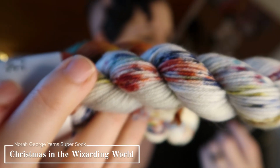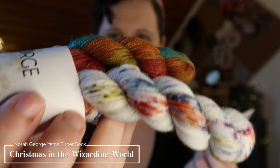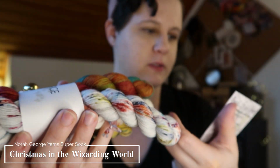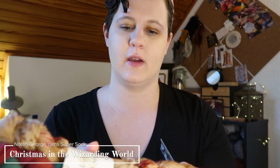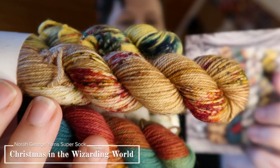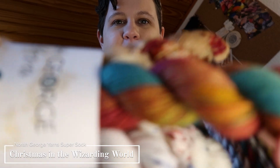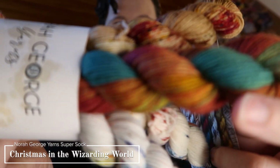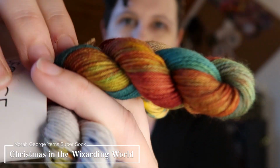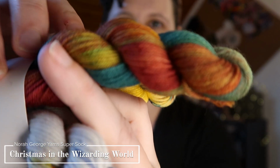The colors this month, so the first one is Christmas at Grimmauld Place, which is this darker gray with speckles. The next one is brown with speckles, is Christmas at the Burrow. This one I think is really fun. It's my favorite, I think, of all 5. It is the red and teal colored one. This is Harry and Ron's Jumpers.